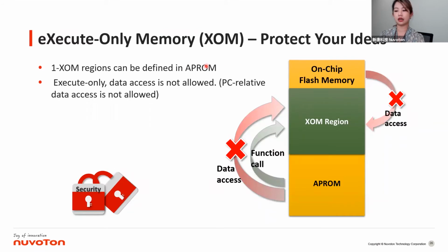Okay, that shows some remarkable features. The first one is called XOM, the execute-only memory. We use this picture to show that if you want to call a function, you can only execute the function from the APROM in the XOM region. But if you want to access the data, it is forbidden. So for either the APROM or the on-chip flash memory, the function can only be called, but it cannot be accessed, read, or written. It is forbidden.